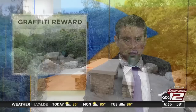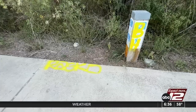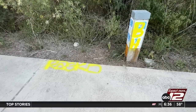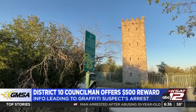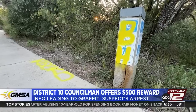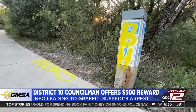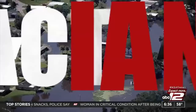District 10 Councilman Clayton Perry now offering a $500 reward to any information that leads to the arrest of whoever vandalized Comanche Lookout Park. So the councilman posting images of the vandalism on social media. The park, spanning 96 acres, the graffiti now covers signs, benches, and the sidewalk in many different colors. In a statement on social media, Councilman Perry said in part, quote, "This is your park, your art, and your tax dollars, and I simply will not stand for it," end quote.